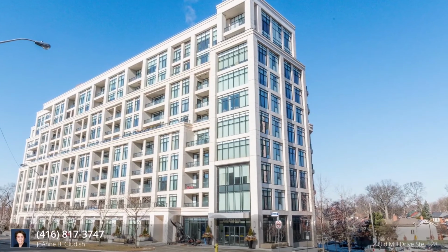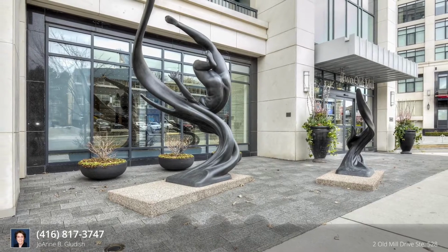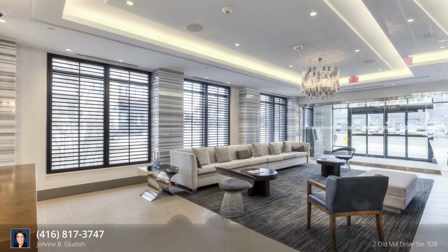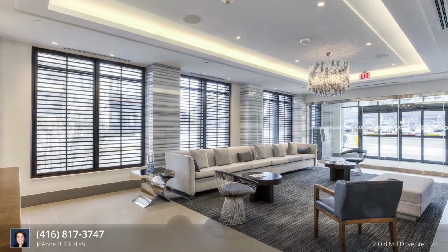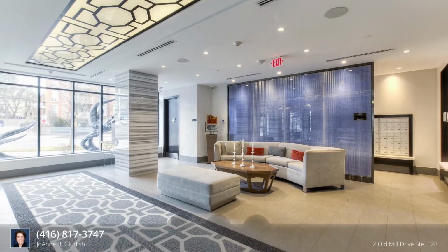And welcome to suite number 528 at 2 Old Mill Drive, a smart contemporary suite in Bloor West Village. Come in and have a look. One bedroom plus den, so close to parks and shops, steps to the subway, offering everything for city life.